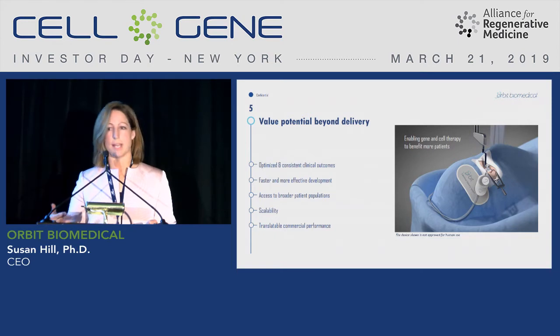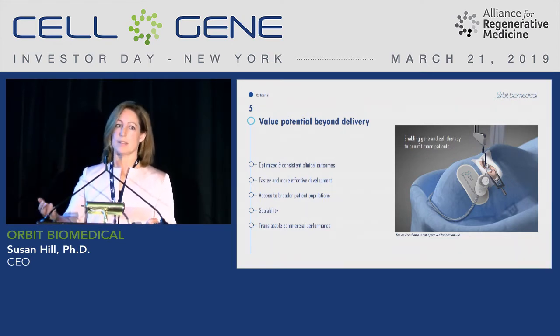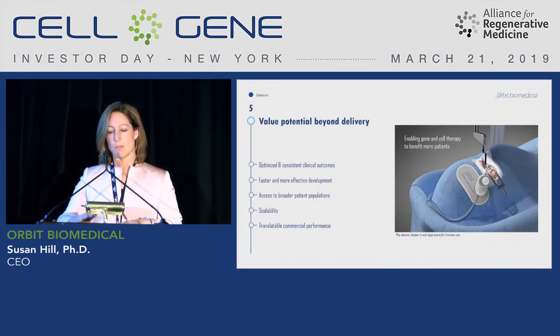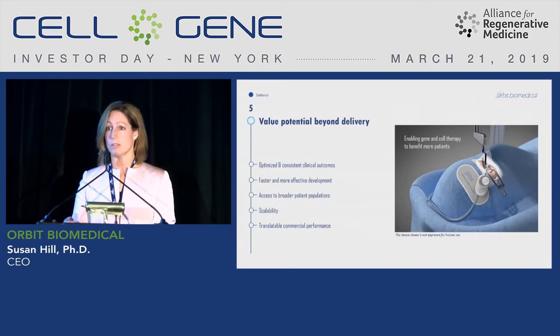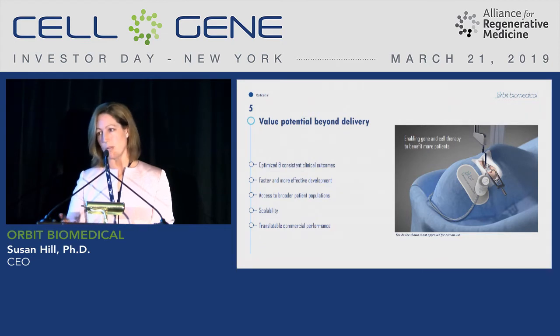The value of this technology, though, goes beyond the device. So for us, and back to the slide that I presented at the beginning, the fact that we intersect across these three areas of understanding: gene and cell therapy, understanding surgical delivery, and understanding surgeon training, these things are really important. So what goes hand in hand with the device technology is the knowledge to be able to train surgeons and to do this on a large scale so that we can result in consistent outcomes, whether it be through clinical trials or whether it be at commercial scale.